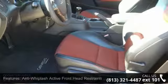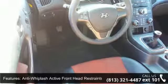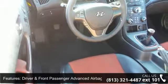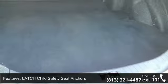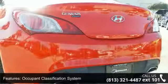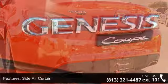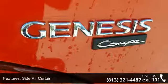Enjoy these notable features: anti-whiplash active front head restraints, driver and front passenger advanced airbags, latch child safety seat anchors, occupant classification system, seat mounted side impact airbags, side air curtain, 170-watt 6-speaker sound system, auxiliary power points, locking steering wheel and manual air conditioning.